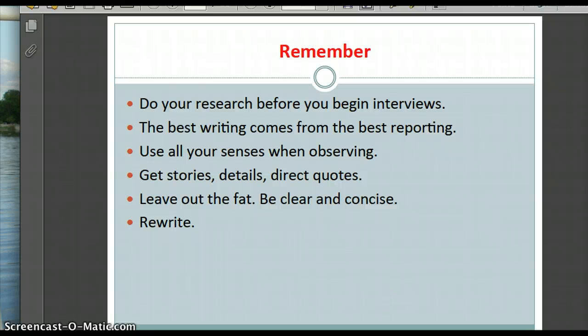Remember, the only way to tell a good story is to do great interviewing. If you don't do great interviewing, you're not going to tell a great story. It's not going to be a good story. No matter how good a writer you are, if you don't do good observation and good reporting, you're not going to get good stories.